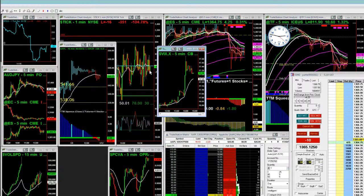Yeah, the paint is drying. You would think that you would actually have some volatility here to the close, and we're just not getting it.